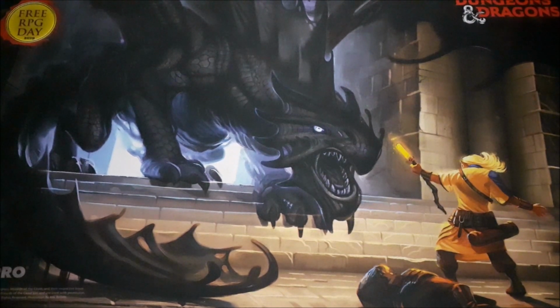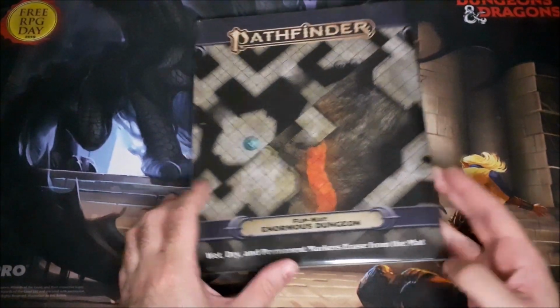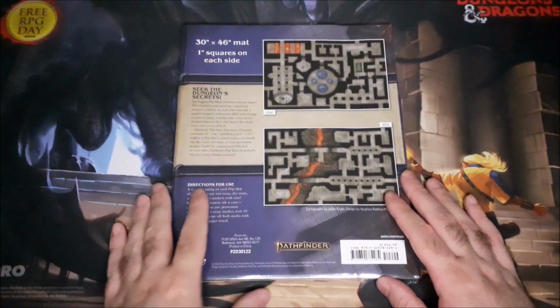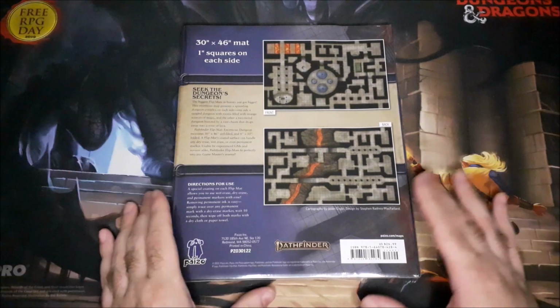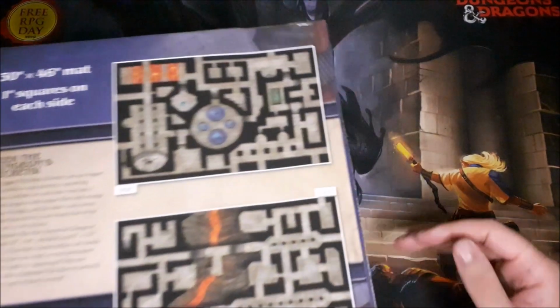All right, so to go along with the theme of flip tiles or maps and accessories, we've got the Pathfinder Flipmat Enormous Dungeon. So this is an oversized or a larger sized Pathfinder Flipmat. It is 36 inches by 46 inches, whereas most regular maps are 24 by 30. So these ones are your larger maps. They do cost a little bit more at $26.99 US. But yeah, you get a large dungeon complex here.